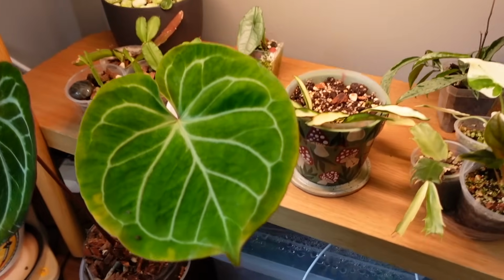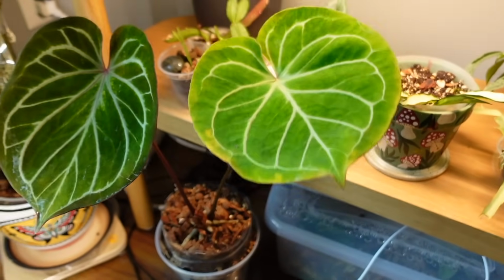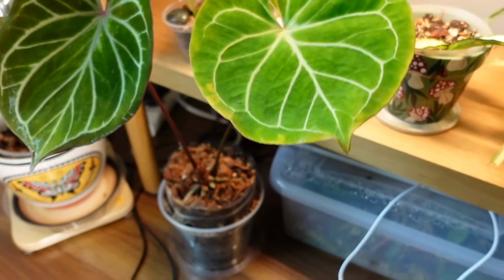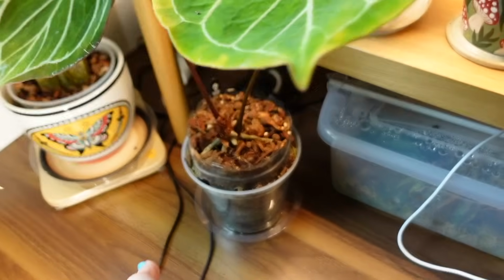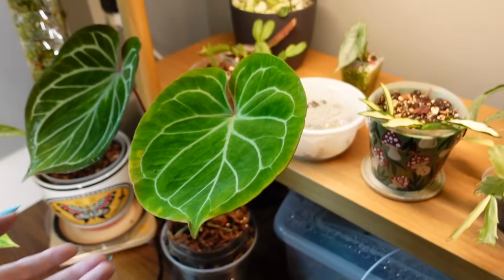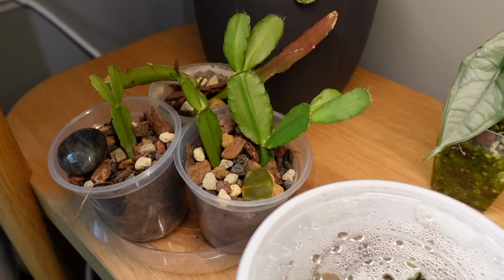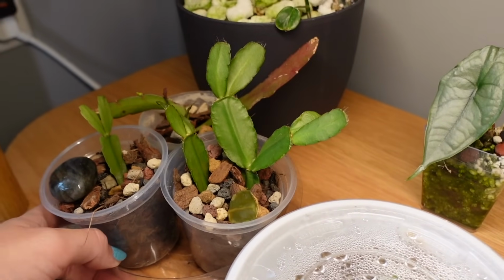And then down here, first of all, we have my Anthurium King of Spades, which kind of just looks the same as it did before. Nothing happening yet. These are known for being very slow growing, and I took it out of the cabinet a few weeks ago, so nothing is happening with it. Right here, we actually have some new jungle cactus to my collection. These were from a plant trade that I did.